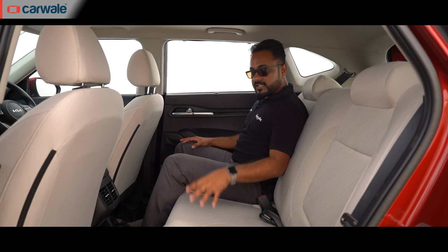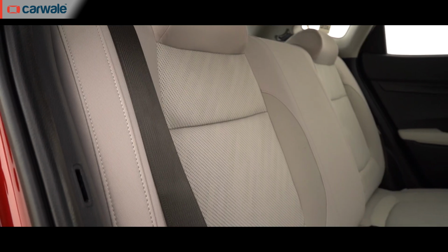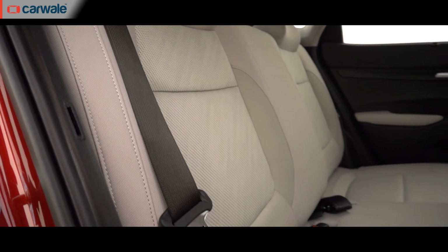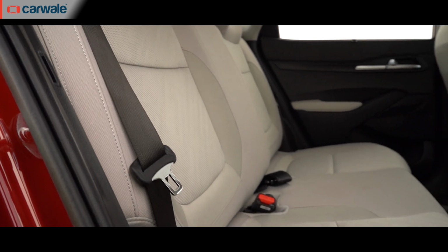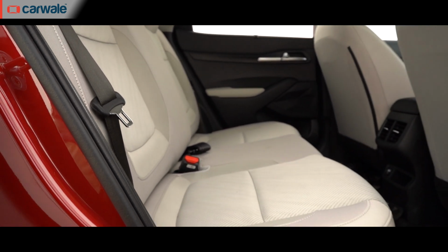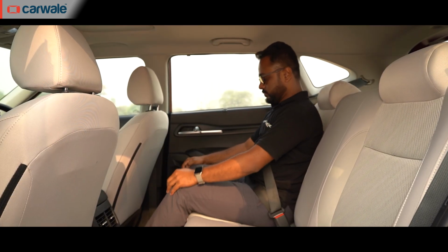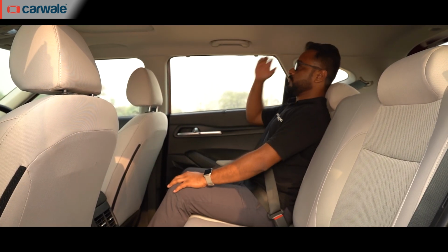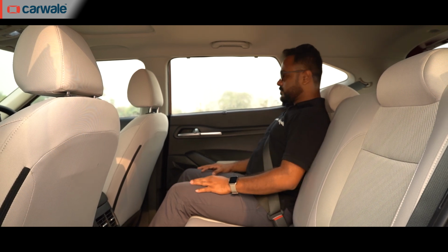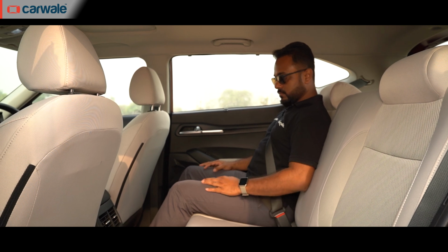In fact, these are fabric seats and I would have preferred the leatherette ones. The fabric with this lighter color will get spoiled easily. Yet, the beige shade does help in adding to the sense of space while the seats remain quite supportive. With the good amount of legroom and headroom available inside, even tall individuals will be able to find a comfortable seating position, whether in the front or the back seat.